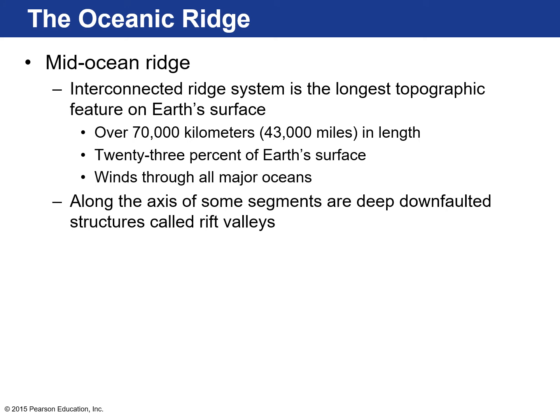Okay, the mid-ocean ridge, which essentially is like a mountain chain, we didn't know existed until the 1950s once we started mapping the ocean floor, but they are long features on the ocean floor. There's over 70,000 kilometers of mid-ocean ridge on the bottom of the ocean. It makes up 23% of the Earth's surface. In comparison, all the land on Earth that you can go visit and show off on Instagram or something makes up 29% of the Earth's surface. So almost as much land as there is on Earth, there are mid-ocean ridges at the bottom of the ocean.